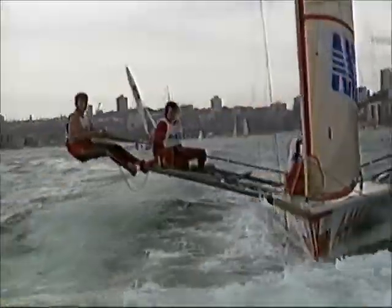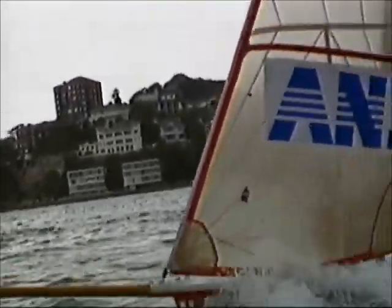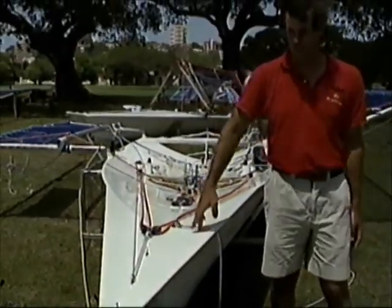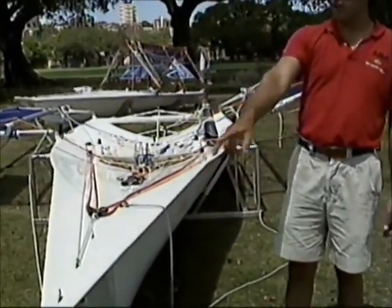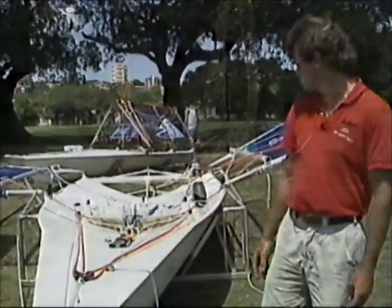Good fun. The bowsprit has become an extension of the boat, but the actual bow of the boat is back here. That's where the actual water is started to be moved to keep the thing afloat. So your jib takeoff points can be anything up to 18 inches off the front of the boat.